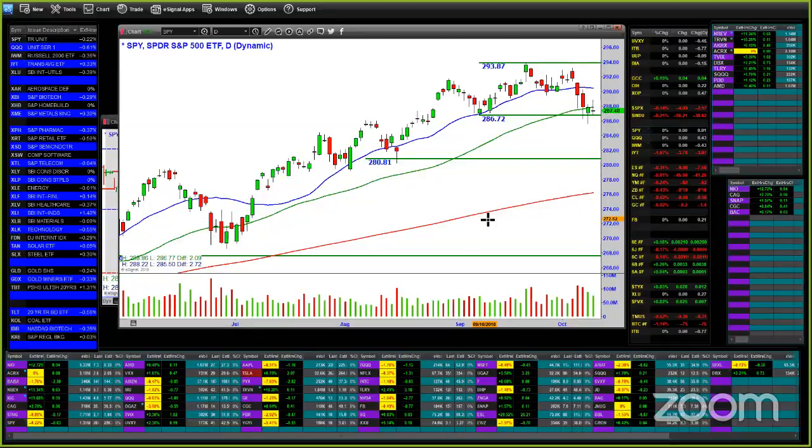So there's going to be that type of movement within it, versus the S&P cash, which if it gets too far out of sync, buy and sell programs are going to arbitrage that, take advantage of it and push it back. And that's how futures traders use buy and sell programs. But anyway, as far as we're looking at the Spiders here, we just interpret that chart the way we do.